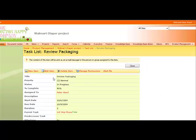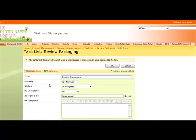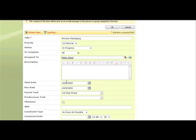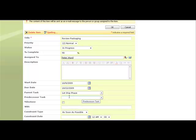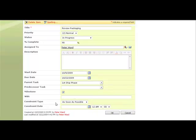So I can even move the dates. Let me move it to next week, and let me change the end date. I'll put this so it's a little bit longer. And I can even change the parent task and even the predecessor task as well. And I can even make it a milestone. So let me make this a milestone. And I can also have a constraint type as well.